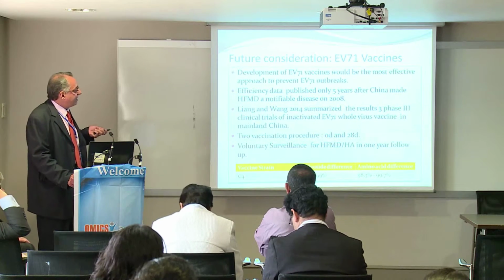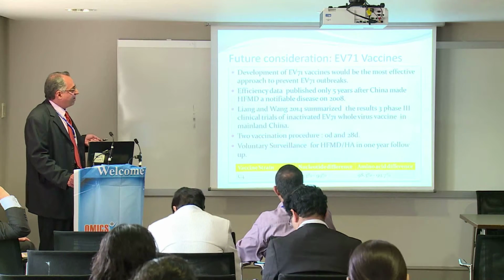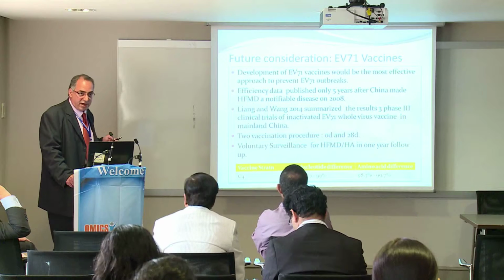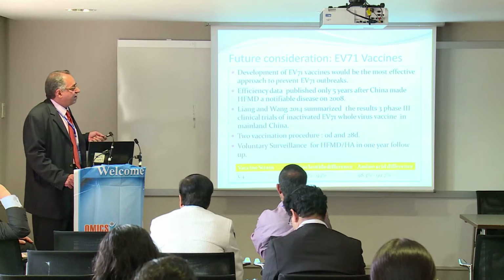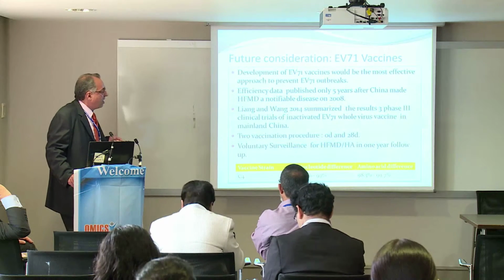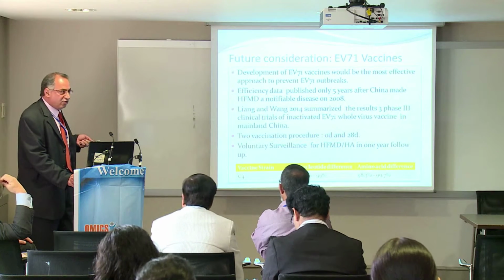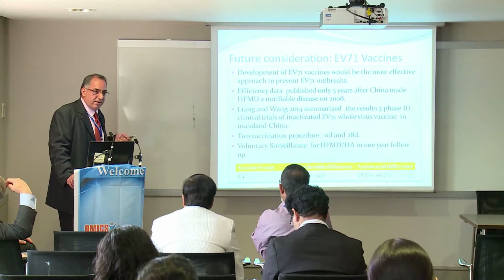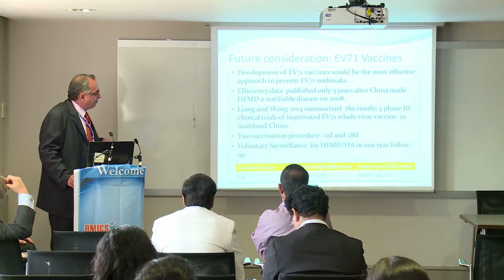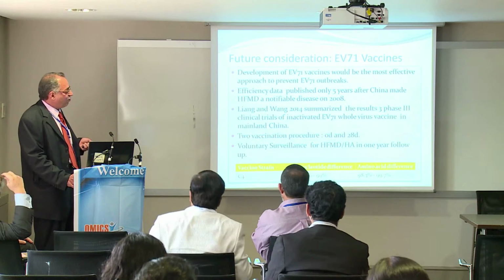However, the efficacy data were published only 5 years after China made hand-foot-mouth disease a notifiable disease. And Liang and Wang summarized and did very good work on the results of three phase 3 clinical trials of the inactivated EV71 whole virus vaccine in mainland China. It was given on day 0 and boosted after 1 month, with voluntary surveillance, whether for hand-foot-mouth disease development or herpangina, in a 1-year follow-up.